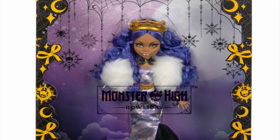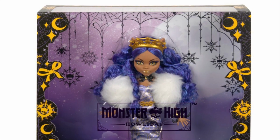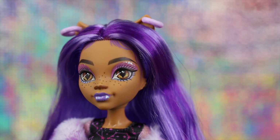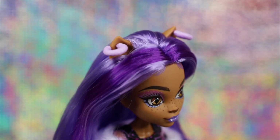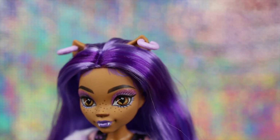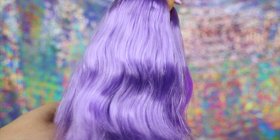But Howliday Clawdeen is an Amazon exclusive. She costs $45. I don't know if she sold out. I have no idea. I don't even remember her listing. To be perfectly honest, this one kind of fell off our radar. Neither of us ended up purchasing her. She doesn't speak to me personally.